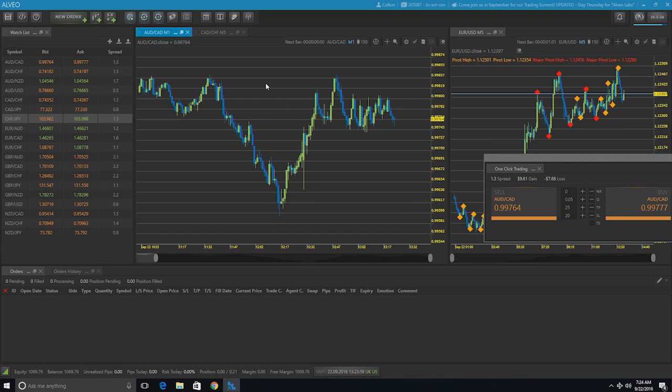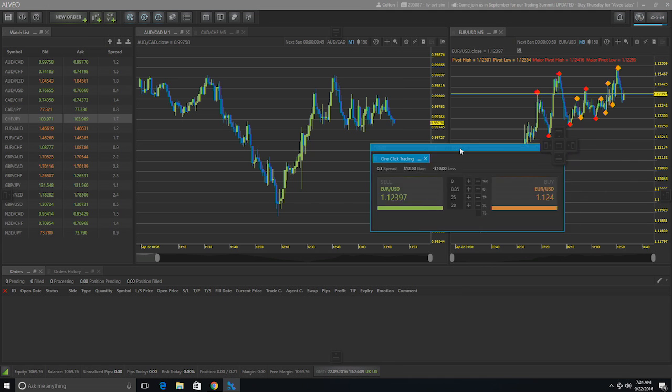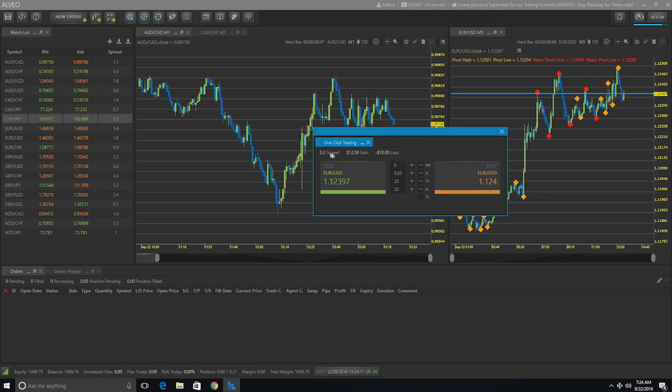It's like, oh, you're looking at Aussie CAD. Okay, I'm ready to trade Aussie CAD. You're looking at Euro USD, and you see it immediately change to Euro USD. Well, now it's ready to trade that. And what's really cool is that all of these position sizes adjust, because everyone knows the value of a pip is obviously different depending on what symbol you're looking at, right? Well, your risk calculation will immediately shift to whatever pair you're viewing.